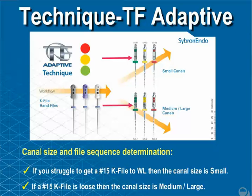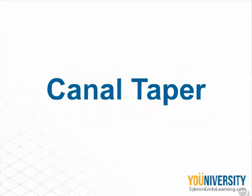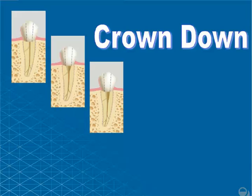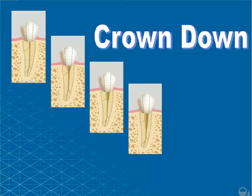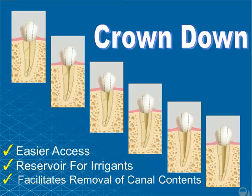But you know what? In certain situations, use the M4 handpiece, you can get a 15 to fit loose at working length. Very nice to use. So let's take a look at the actual technique. We're going to divide our root canal preparation into canal taper and then apical enlargement. Let's look at canal taper using our TF adaptive files. We're going to incrementally remove tooth structure, dentin, tissue, bacteria from the crown down to the working length. We're going to remove canal contents before we even have an opportunity to push them through the apex.